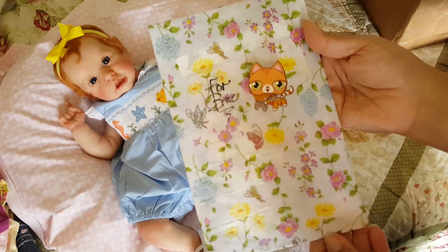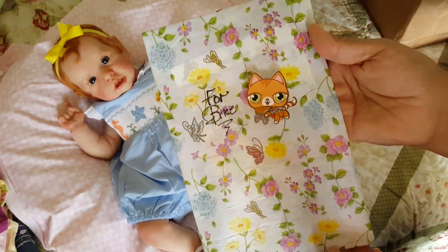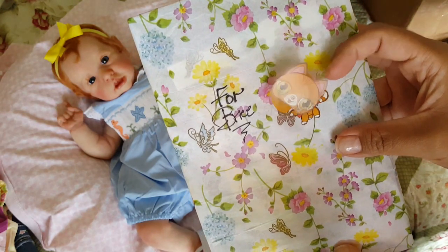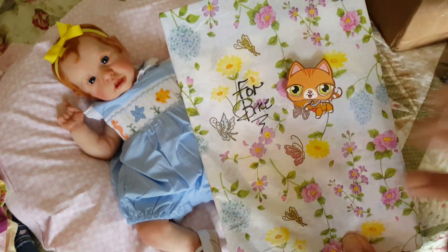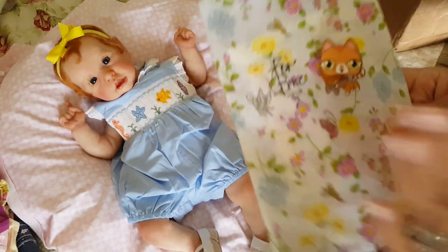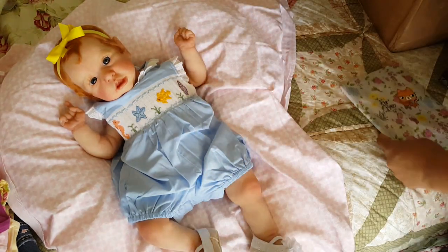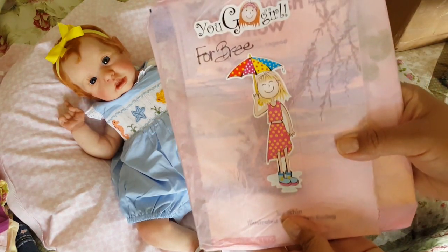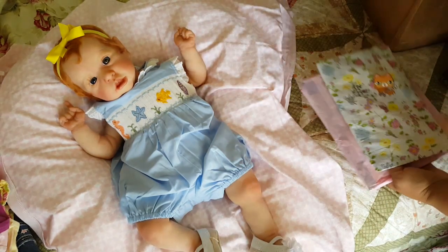Oh, look, she got something for Aubrey. Look at that sticker. Oh, this is so cute. I will have a separate video with Bree opening her gifts from you and from Shannon. Oh, this is more for Bree. Look. Yay. She's gonna love that.